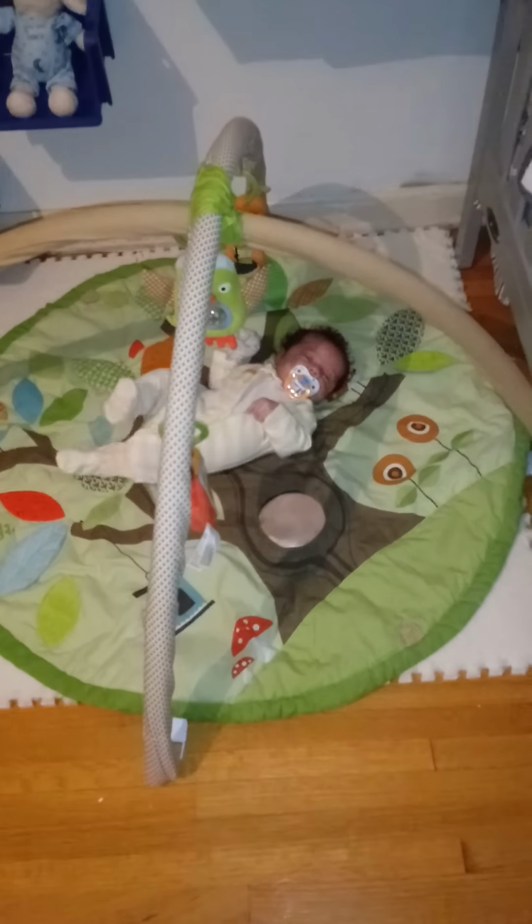We're about, I'd say, 80% done with her nursery. We're going to quickly do this before she starts crying. So let's start over here. Oh, she's farting. Oh, baby.